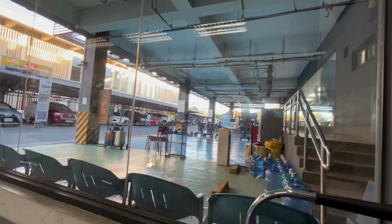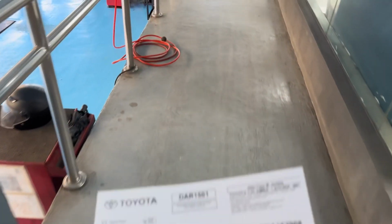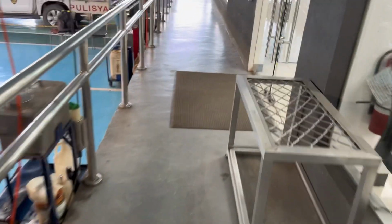And once again, we're processing everything, yung documents and what I need to pay. Of course, I need to pay the tint. Hindi kasama yung tint sa insurance. So, ayan, vehicle tint, of course.